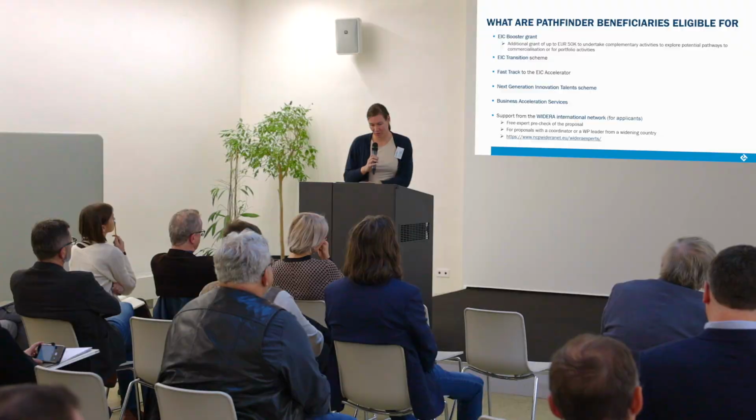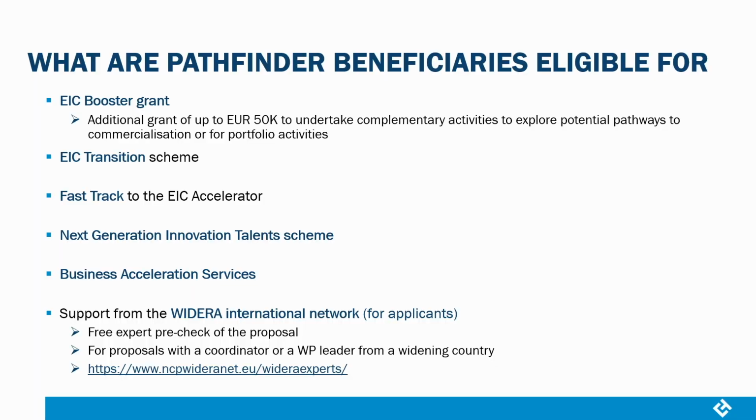Also, one thing for the applicants to Pathfinder is the support by the Vávra project. It's an international network of national contact points for the so-called widening countries, which the Czech Republic is one of. And you can use the support at the stage of the proposal preparation. You can use a pre-proposal or proposal pre-check that is for free. You will find more information on the website where you have to register, and then you will be put in contact with an evaluator and receive feedback on your proposal.